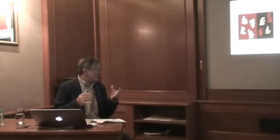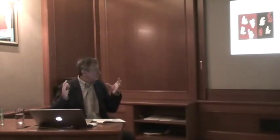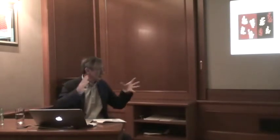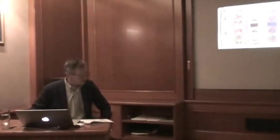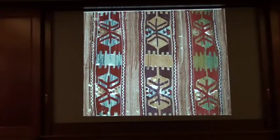And I will show how, this is where this phenomenon is very interesting, because in two separate ways people came to the same aesthetics. This is a Matisse. This is a kilim. Okay.